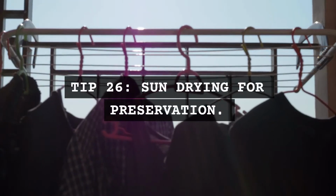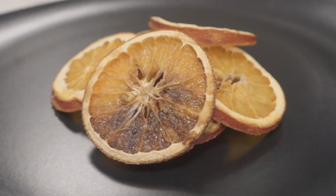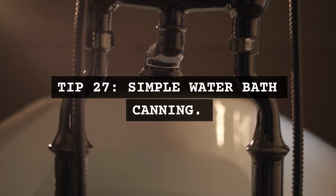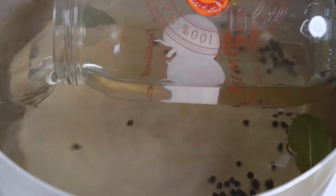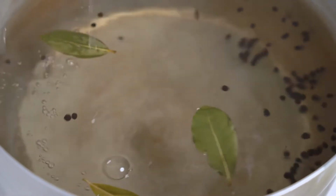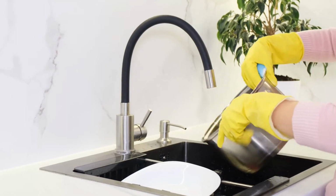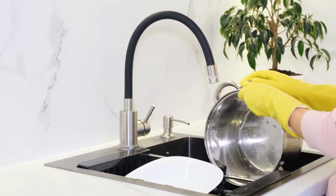Tip 26. Sun drying for preservation. Fruits, herbs, and even meats were sun-dried as a natural preservation method. Tip 27. Simple water bath canning. Canning at home was done using a simple water bath method, which was effective and required no special equipment. Tip 28. Hand-washing dishes efficiently. Without dishwashers, dishes were hand-washed, often using less water and certainly less electricity.